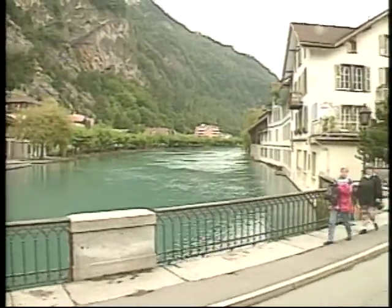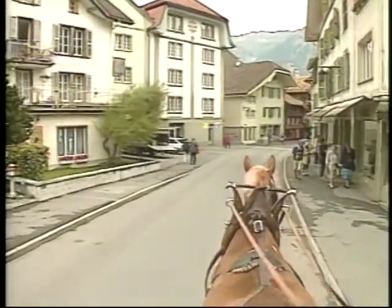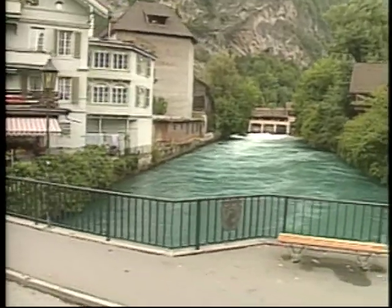This is the River Aar, which divides Unterseen and Interlaken, which is actually the point where we come from the community of Unterseen to Interlaken, which has some very old bridges, also on the way, wooden constructions.